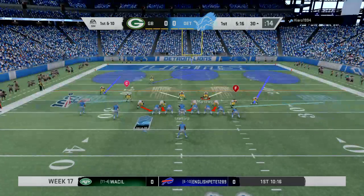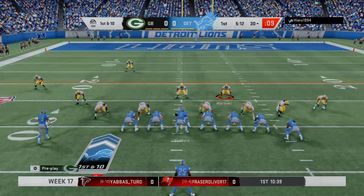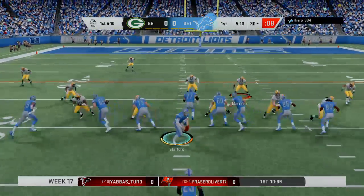Watch the shift. Easy alert. Switch. Easy alert.